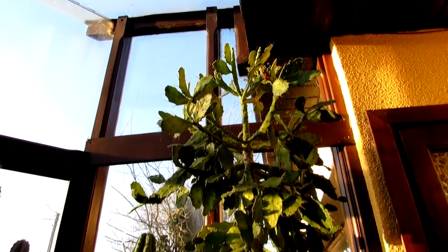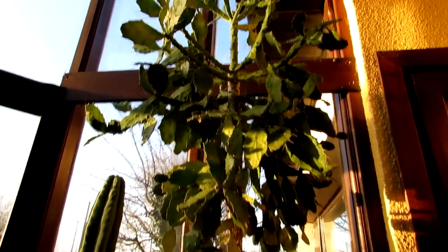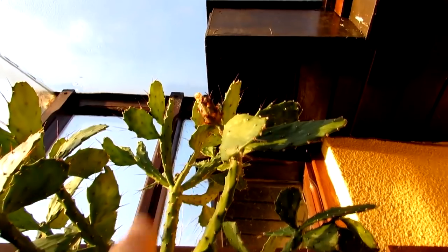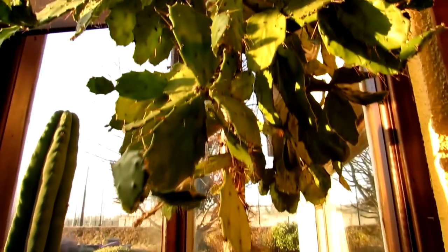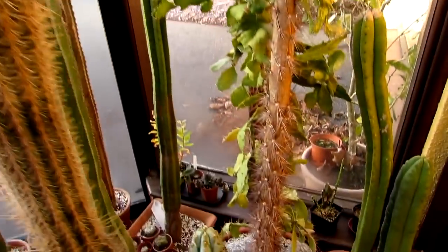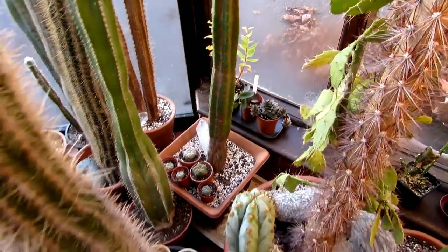Look at the height of that, guys. Doing really well. And let me show you the top. It's got a fruit pod, which I'm really pleased about. So I'm going to have seed from that. So that's really good news. As you can see, it's a big giant. And a few more things in the window.